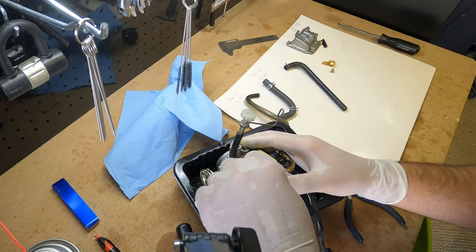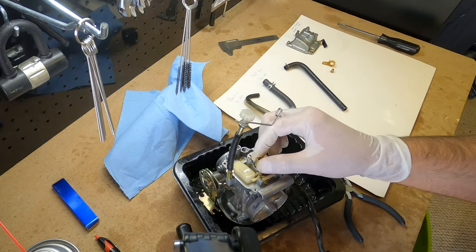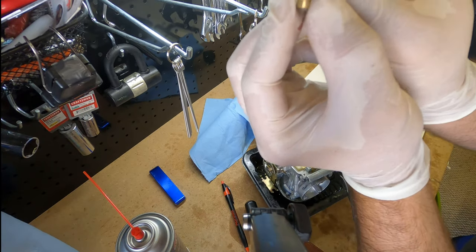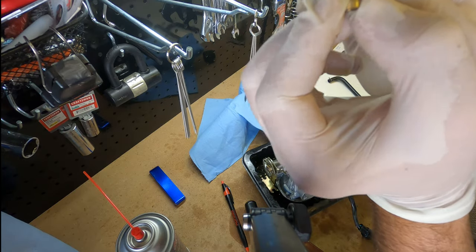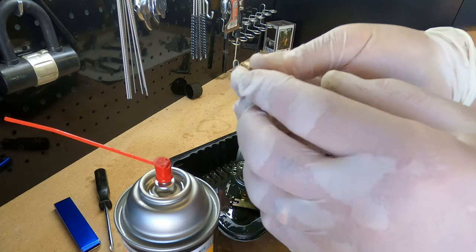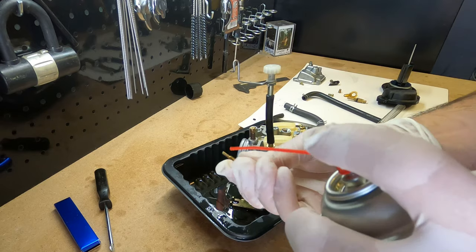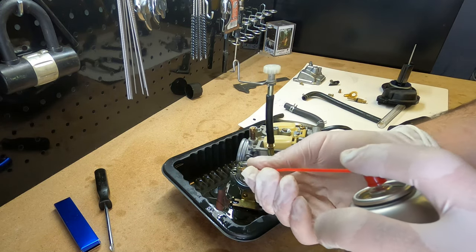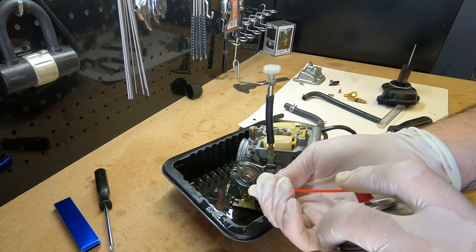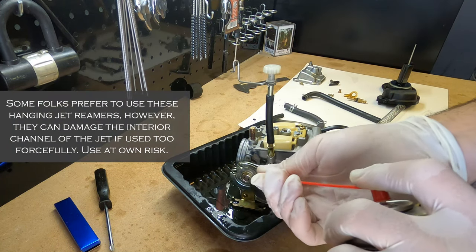This looks like an 8 mil. And you can tell that's very gunked up right there. Okay, so this has been cleaned. It was completely clogged up. What you want to do is clean it to the effect where when you spray through it, make sure it doesn't get in your face. Be very careful, do this outside, that it's freely flowing straight through it.